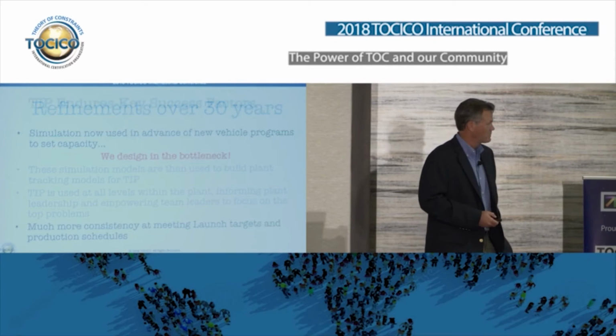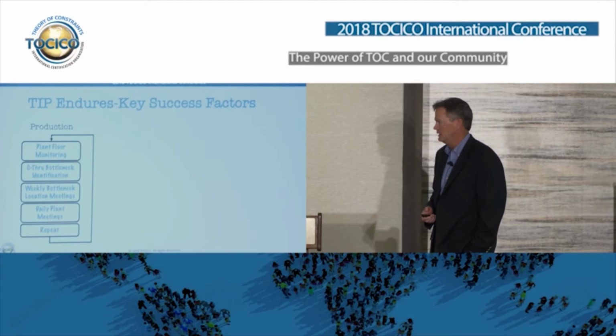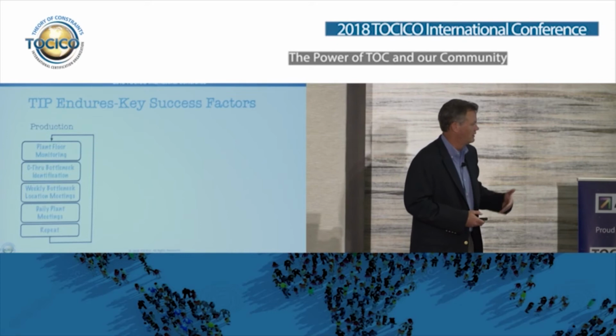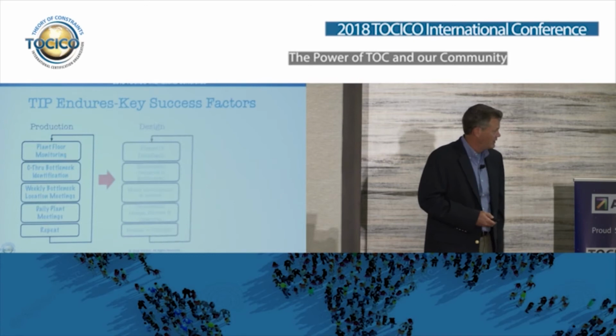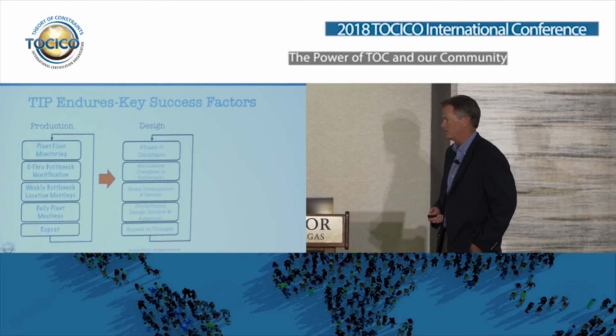As this process has endured and evolved over the years, it was formerly the production process that Kevin described, where we had plant floor monitoring, and information flowing through See-Through that identified the bottleneck. We had weekly bottleneck meetings and plant meetings, and that was this repetitive cycle. It's now also in the design process. We use all that data coming off the plant floor from real-life experience to feed into what we call a plant phase zero database.